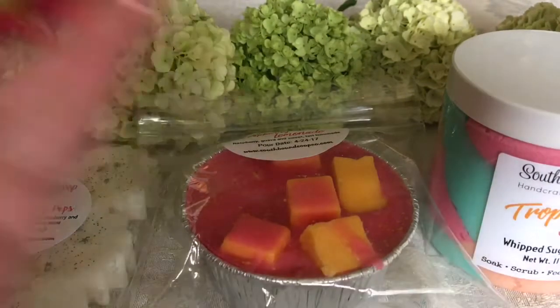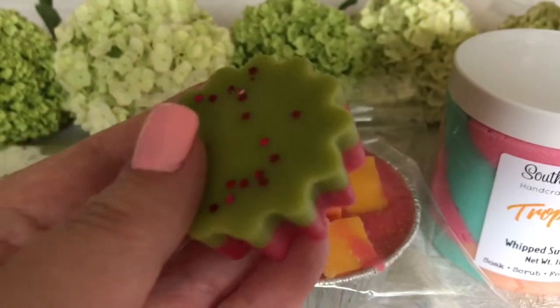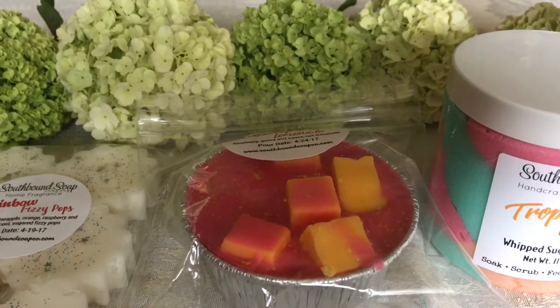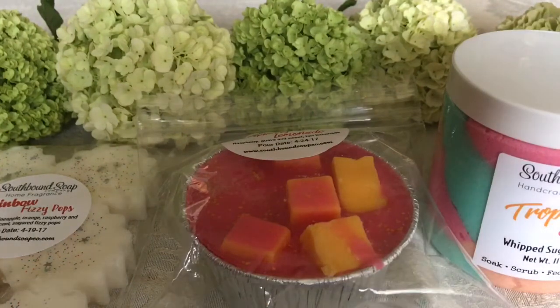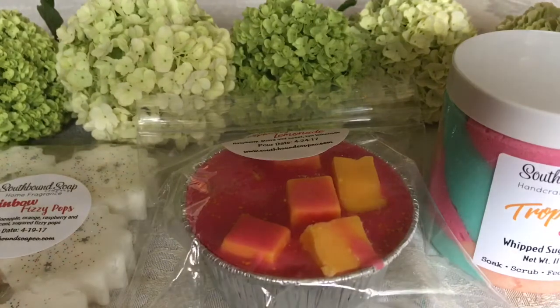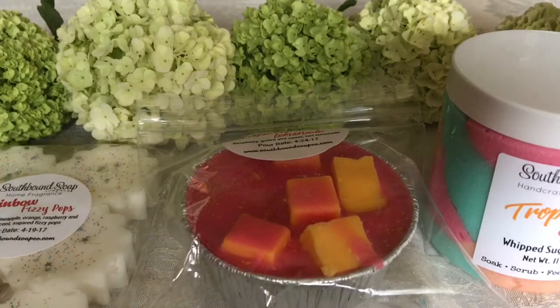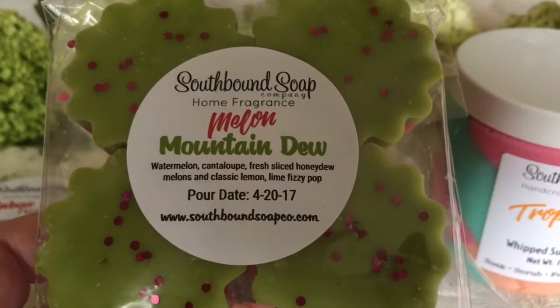So this is a little different. This definitely has the fizz from the Fizzy Pop or the Mountain Dew, but there is a very fresh melon scent. I smell mainly honeydew, which is good because I like honeydew the best of all the melons. Yeah, this is really good. Not getting a whole lot of watermelon out of this, which is good also because watermelon is my least favorite of all the melons. But this is definitely a nice, fresh, fizzy scent. I would consider this fresh fizzy more than fruity fizzy, if that makes any sense at all. But that's Melon Mountain Dew. It's awesome, and I'm glad I grabbed it. Like I said, it was a new one for her this time around. Super good. I can't wait to melt this summer.